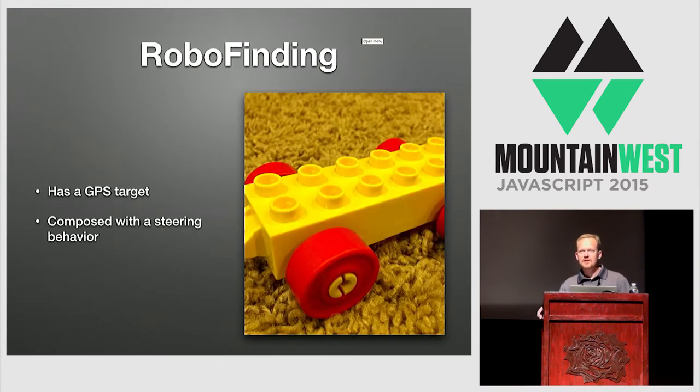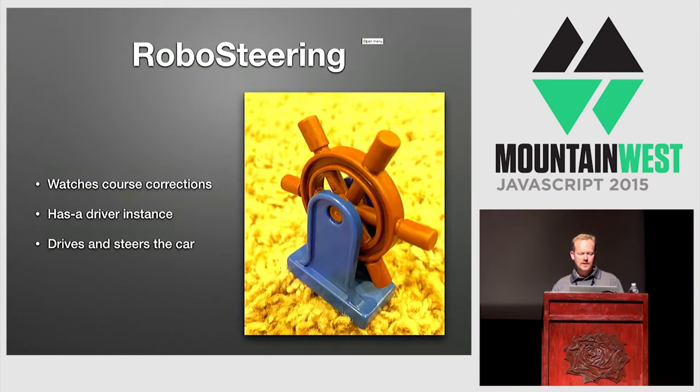RoboFinding is one that you give a GPS target to, and we'll compose this with a steering strategy. So RoboFinding actually just knows about GPS. It knows if it's going in the right direction, but it doesn't know how to do anything about it. RoboSteering is able to do something with events that are course correction events, and it has a driver instance. So it can steer and drive a car or a robot.